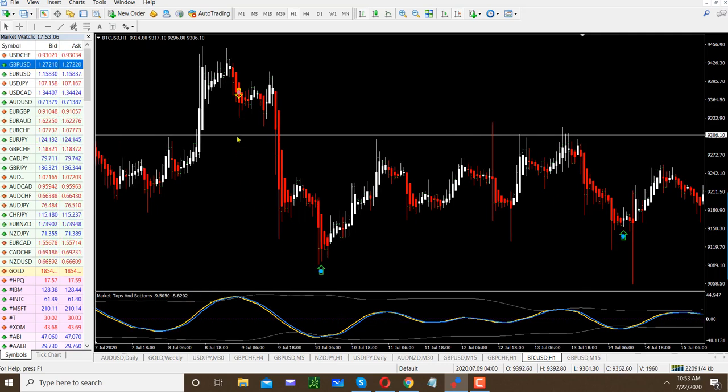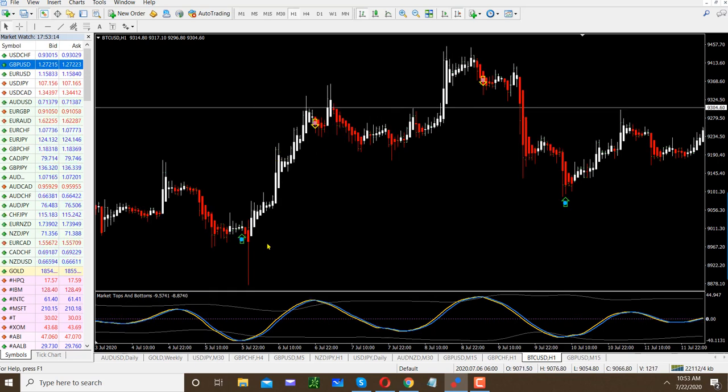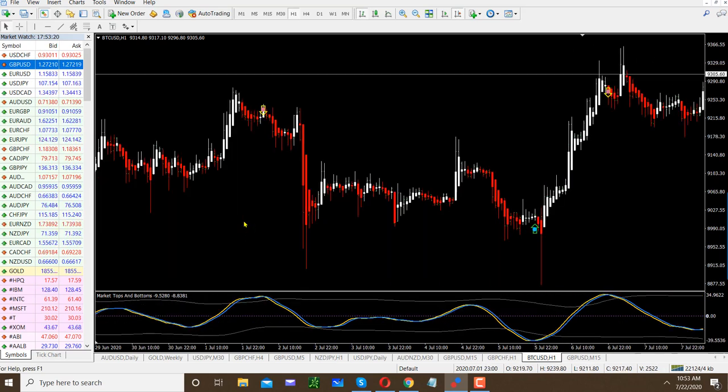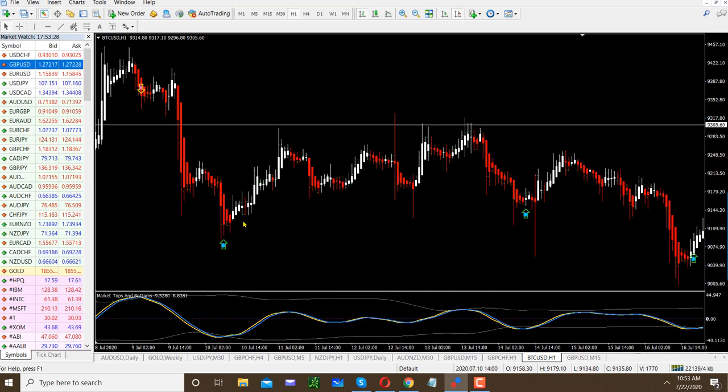Long here, short there. This is another one of those situations that didn't get filled till over here on this white bar. So you can see just in July there were quite a few trades. Once again, I'm not cherry picking them, just going straight back in time.